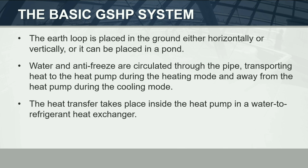So a geothermal system typically has 4 components, but what you would look at is you start with the geothermal piece. That's your earth loop component. Many different shapes and forms, we'll go over that. It can be horizontal, it can be vertical, it can be groundwater, it could be wastewater, and it could be a closed loop in a pond.